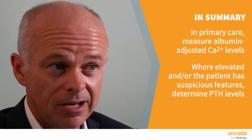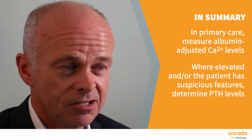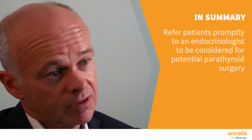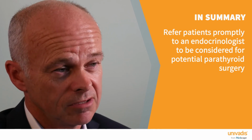So within the NICE guideline, I think some of the key points that we've tried to highlight is around the importance of measuring the calcium on more than one occasion. Really important if you've got sustained hypercalcemia to measure the PTH, and remember, if that PTH is suppressed, to think about an alternative diagnosis. But to refer those patients up who have PTH well within the reference range to be considered for potential parathyroid surgery.